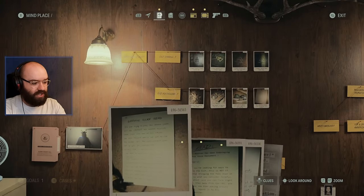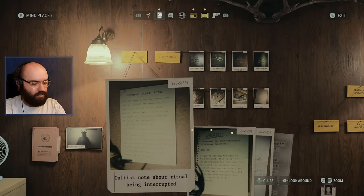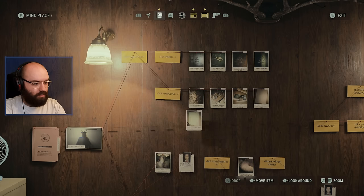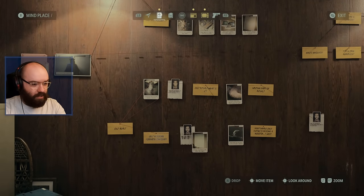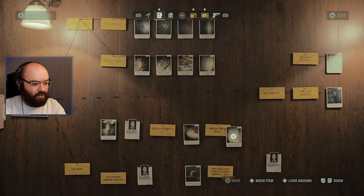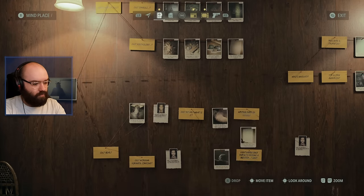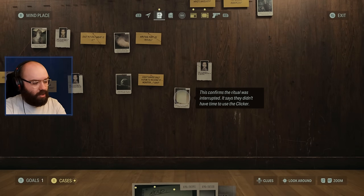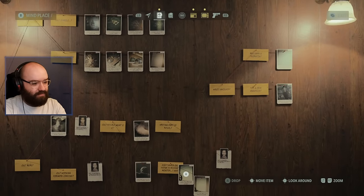Cult of the Tree. This is some big time information. Cultist note about ritual being interrupted. Okay. Well, it's not the cult ritual. About it being interrupted. Doesn't make sense. Oh, right, it was about the Nightingale ritual. The note confirms the ritual wasn't interrupted. It says they didn't have time to use the clicker. Cultist note, admonishing members sabotaging FBC equipment, because then the FBC come to fix it.